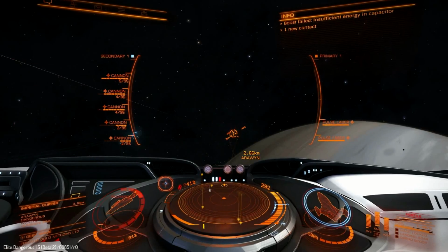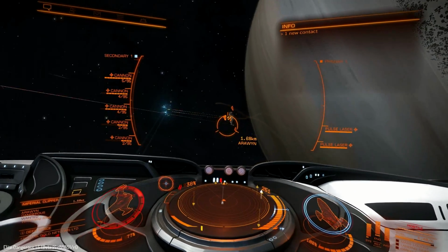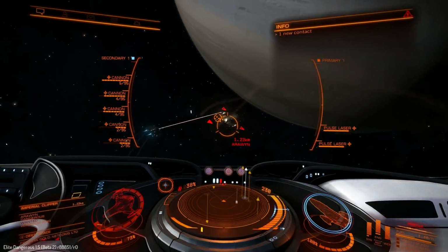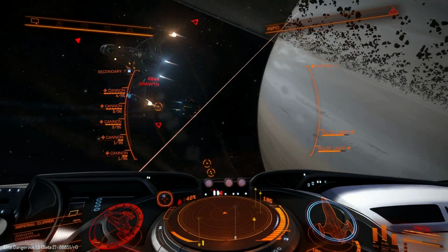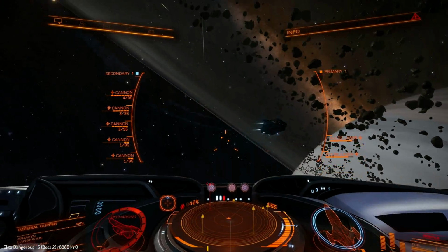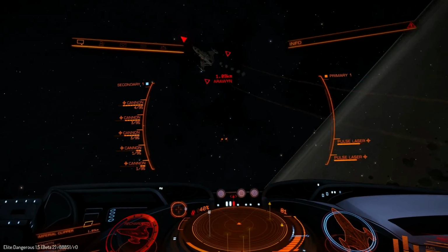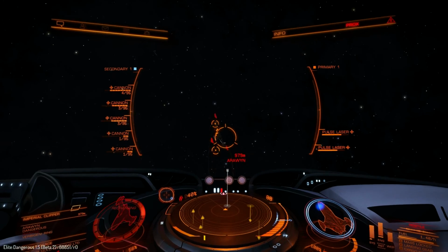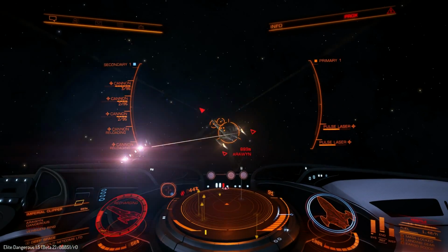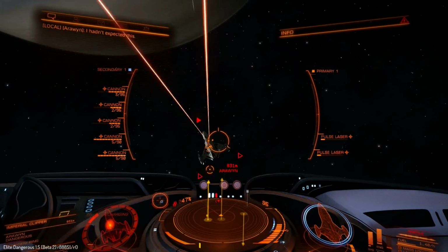Here we go. We seem to have a wanted Clipper that's already being attacked, but we might as well give it a go. Let's see if... Yeah, ha ha. Come on, let's get it around so we can get some shots on this guy. Oh, when you hit, you really do hit.